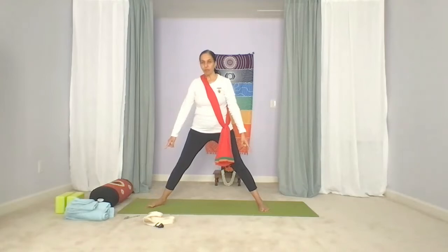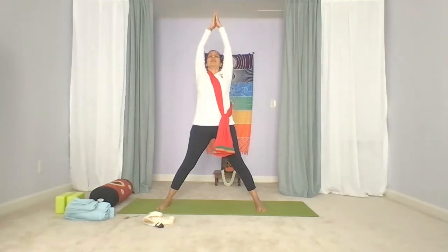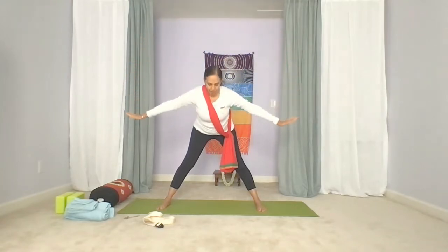Exhalation. Slowly bring hands down, both legs straight, and turn toes of both feet to the front again. Inhale, circle sweep, both hands up. Making the front torso bigger, stretch. And then folding forward from hip crease, straight spine, fold forward.